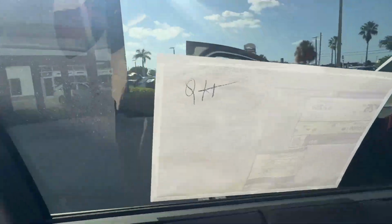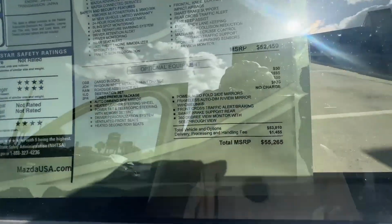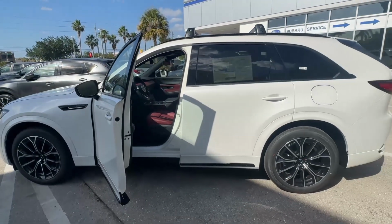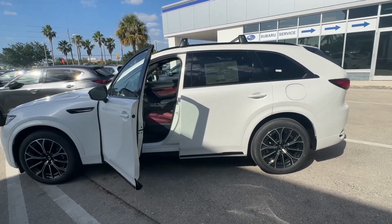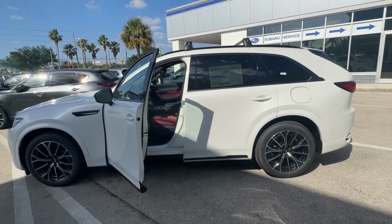It's nice that you have these shades. And this car, as tested, is only 55,000 MSRP. I think that's pretty good for what you get. Because here's my train of thought. If money's no object, would I pick this over an X5? No. But would I buy both? Probably.